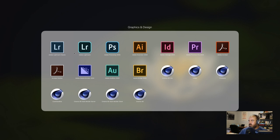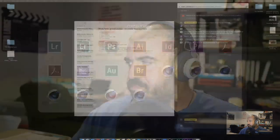So if you're a photographer, you're just starting out, consider spending money on Adobe Lightroom CC, or however they brand it now. They have a couple different plans. $10 a month, I believe, is the cheapest plan for that, and you get a terabyte of storage. You don't get Photoshop with that.